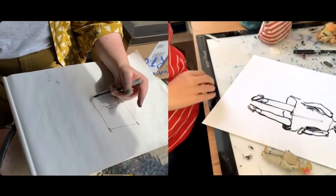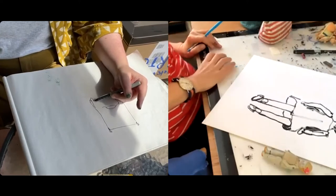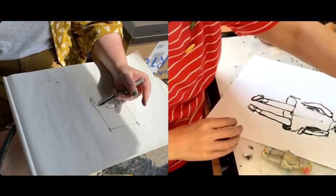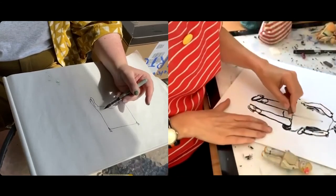Oh no, I've got no water to put my brush in. I didn't think that through properly. Uh-oh. I'm going to just leave it standing in the ink. Oh yeah, I won't mind.